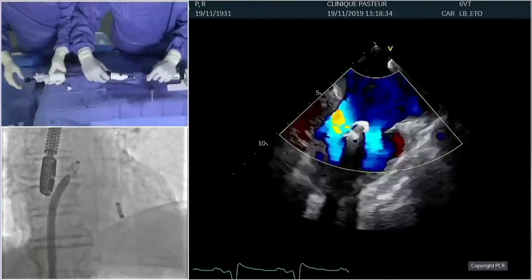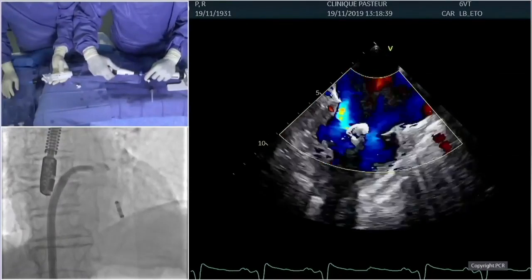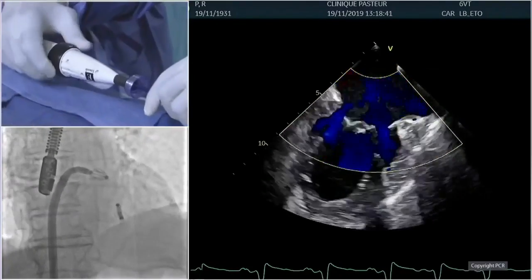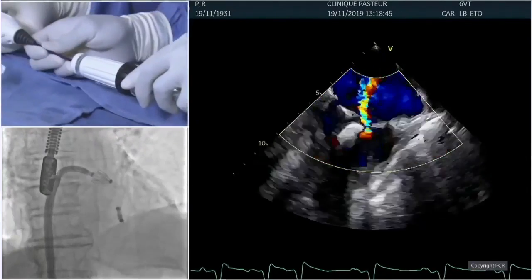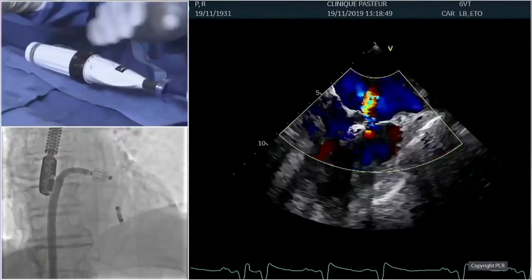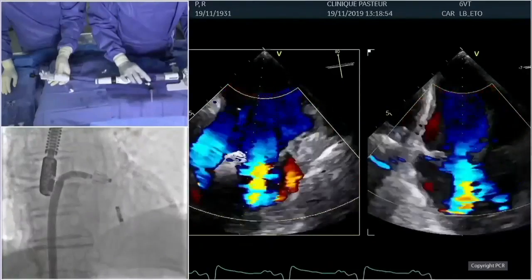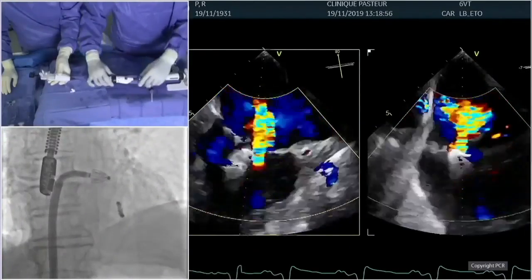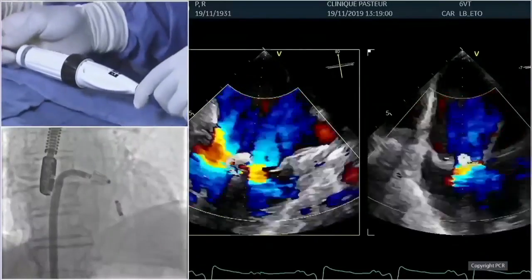Yeah. So how much regurgitation do we have left here? Looked on echo, Becky. I mean, it was a very large flail. So remember at the beginning, just the width of that flail segment, one would have anticipated you might need 2 devices. So it would have been, I think, surprising if they'd been able to do it with one. And so I think this is now perfectly positioned to reduce. It's already been cut in half.